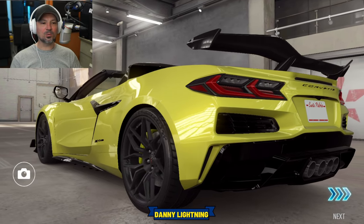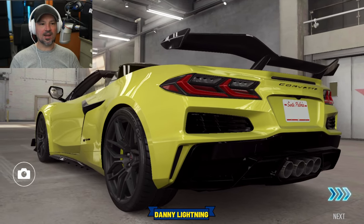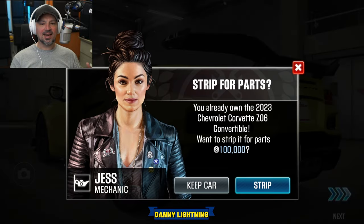But that's a really cool, really unique color. So what was that? Pull number 4 or 5, we actually got one. So hey, nice, nice, nice. That is the one we want there, the Z06. I can't talk today. The Chevy, hold on, the 2023 Corvette Z06 convertible.